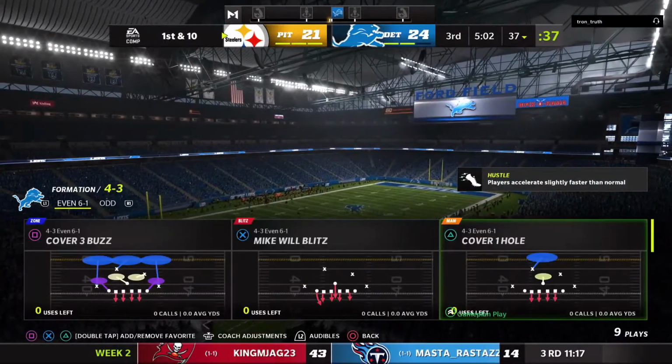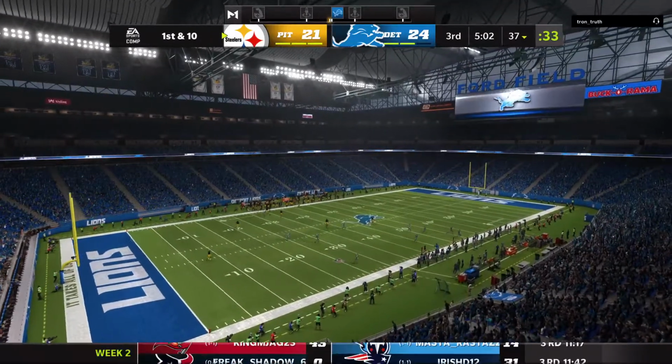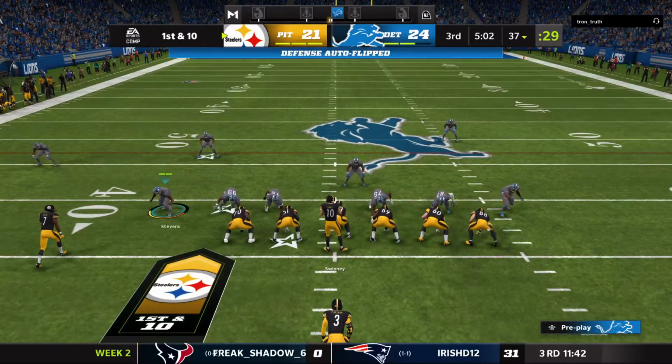Boy, it looked like he had it and dropped it. And this Steeler defense able to come up with a stop. The Steeler offense here about ready for their next drive.